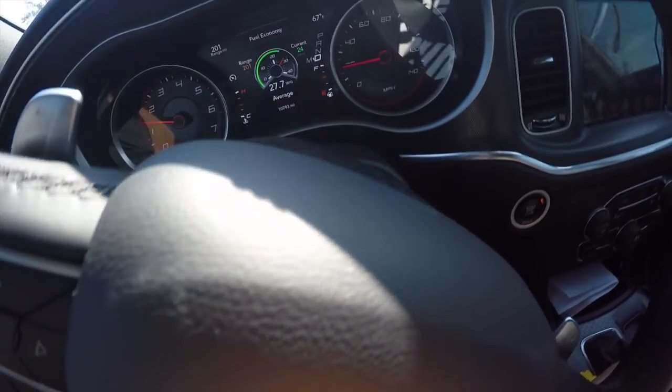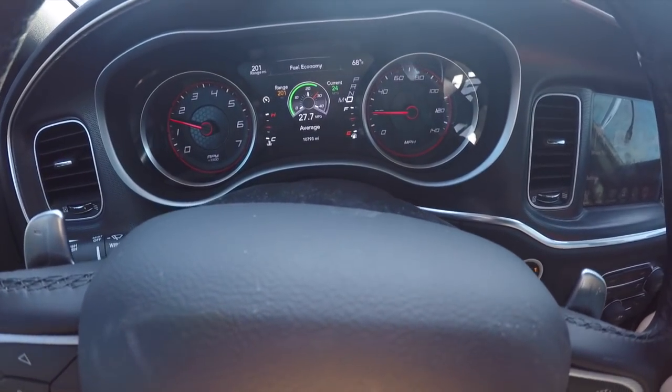As you can see, 27.7, if you can't see, but that's what it is. 27.7 miles per gallon. That was with hitting the city for about 10 miles towards the end, so I'm pretty happy with that. I'm pulling up to the shop now, and like I said, we'll see what happens once we get the car back. All right, we out.